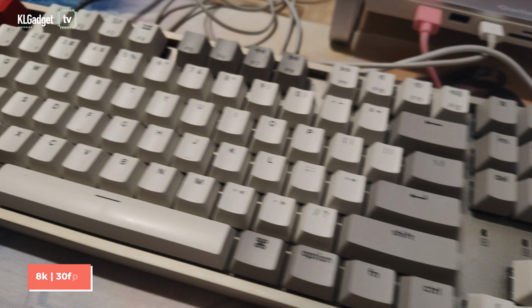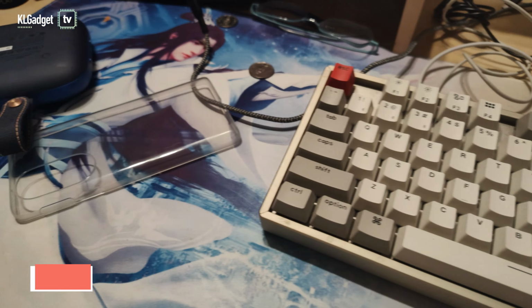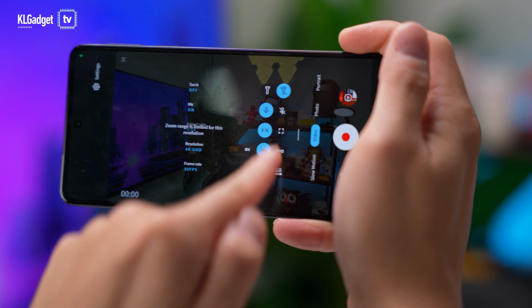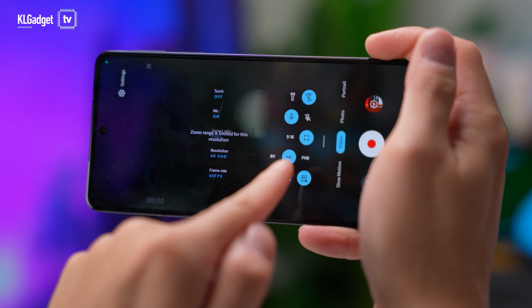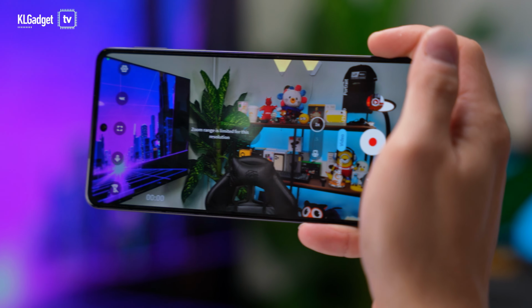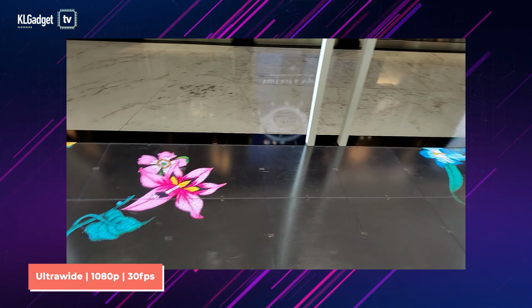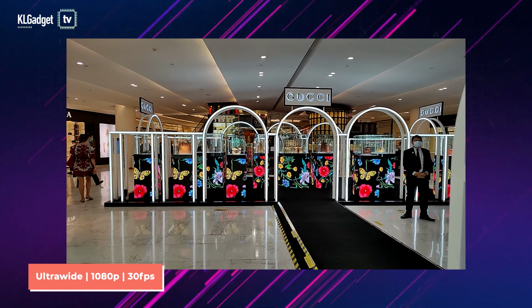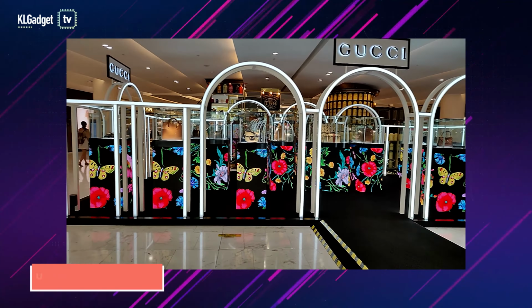In terms of video recording, the Moto Edge 30 Pro's primary camera records videos up to 8K resolution at 30 frames. But there's surprisingly no 4K 60 recording option for the 16:9 aspect ratio, and the option is only available when you shoot videos in the 20:9 aspect ratio, aka 3.2K. The ultra-wide lens is also limited to 1080p resolution, which is really strange considering the hardware is more than capable of doing so. But otherwise, video quality is really good and stabilized.